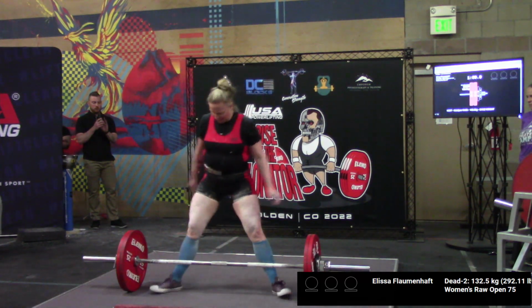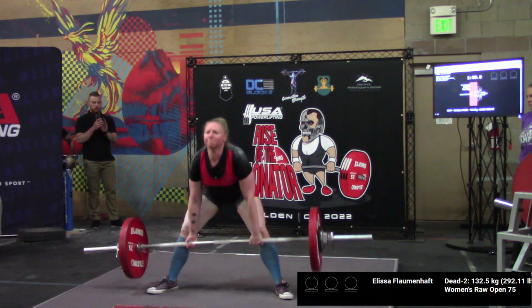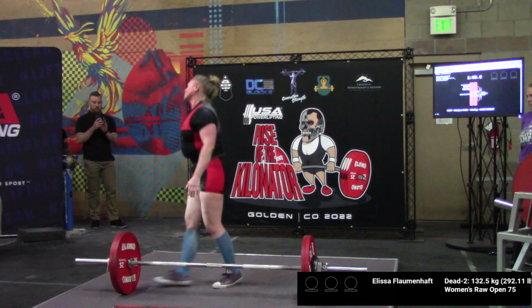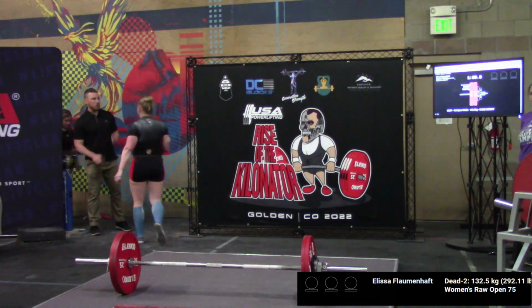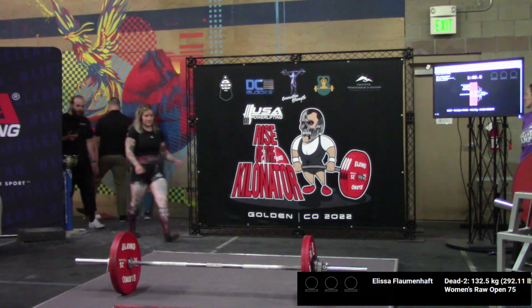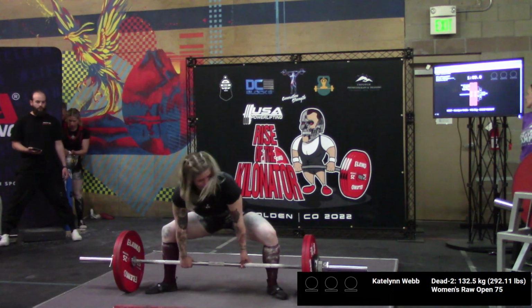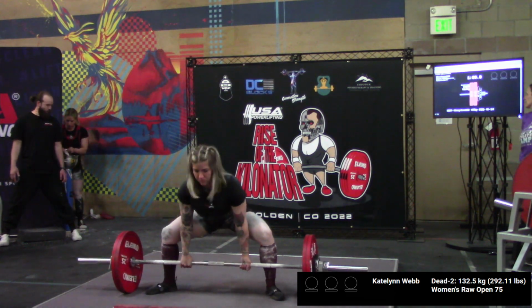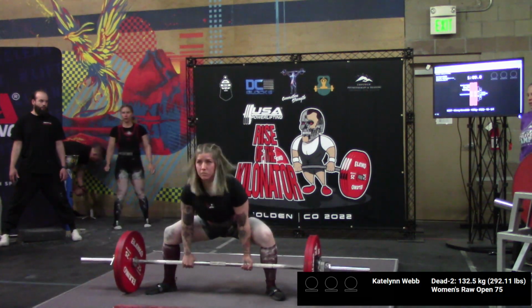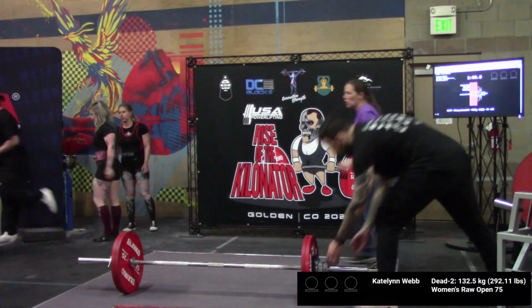Her best deadlift is 142.5 kilos. She's a little under that. I know she's nursing an injury as well. That looked pretty good. I think she should get that. Good lift for Alyssa. Up next, same weight for Caitlin. Sorry, Caitlin Webb is up. And she's also sumo and also pulled that up like that was super easy. Good job. And that was a good lift.